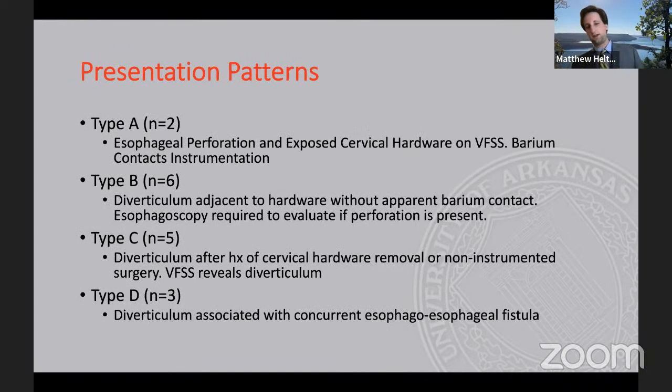So they identified 4 different presentation patterns for these patients. Type A, I guess, would be the most severe, is an esophageal perforation in exposed cervical hardware, where the barium contacts the instrumentation. So it's apparent on the esophagram that you can see the barium actually contacting the anterior cervical instrumentation, thus leading to a presumed diagnosis of esophageal perforation.